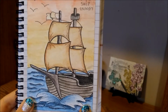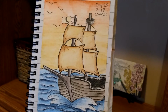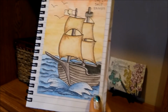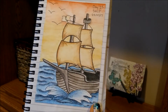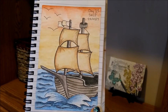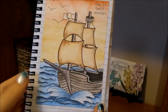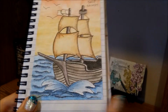Day 25, the prompt was ship, and I used a reference for this one as well, and then decided to kind of do a background and some interesting looking water. I think that's the best water I've done so far. I kind of wanted it to look a little choppy and not so even. And I'm really proud of the color palette in this, all the warm tones without it being too powerful. I just love how simple this one is. And the glittery aspect here is actually the water.